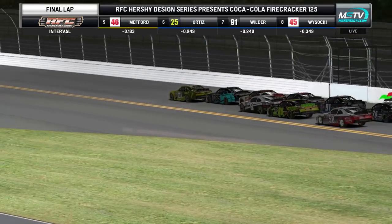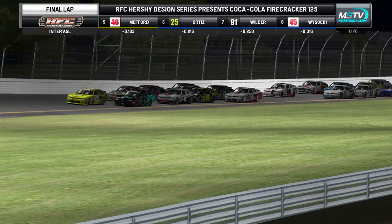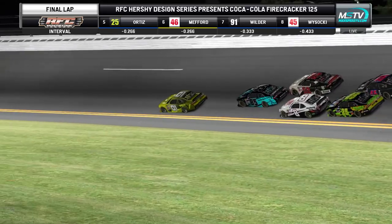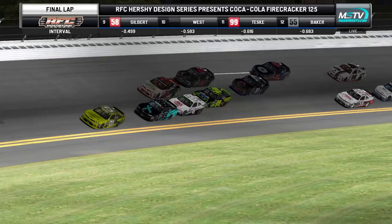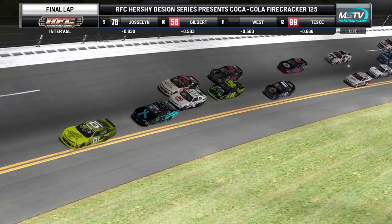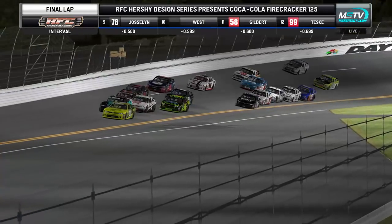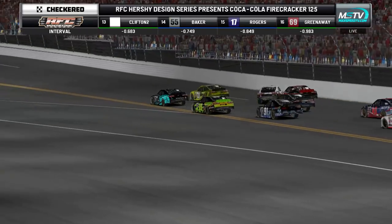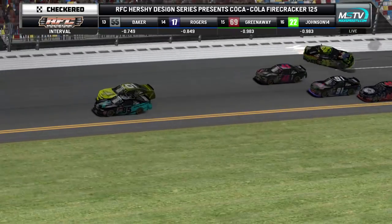Final time, Berg with a block on Johnson. Now Johnson to the inside, not able to clear him. Chris Berg out front. Johnson with some contact. The 8 of Doug Johnson, he's got his hat in for the win here. Now Peyton's going to slide down to the bottom. Contact happening. Doug Johnson going around.